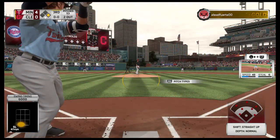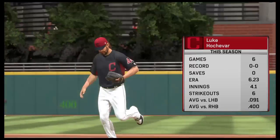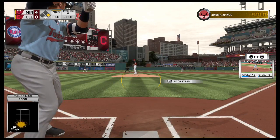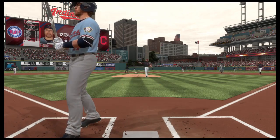Here's Mark Reynolds. 0 for 1 here in the early going. Your attention, please. Now pitching for the Indians, Luke Hochevar. And here's a pitch inside, and that got him.